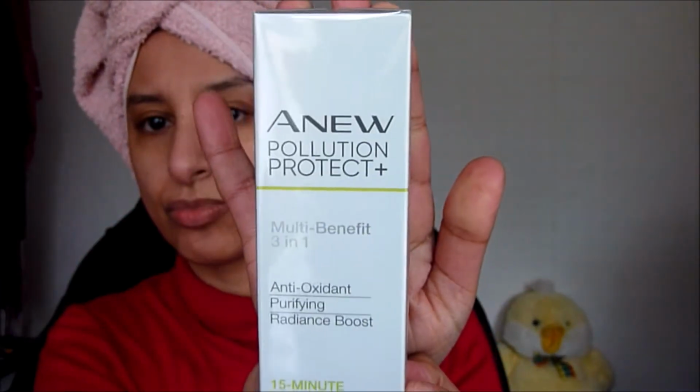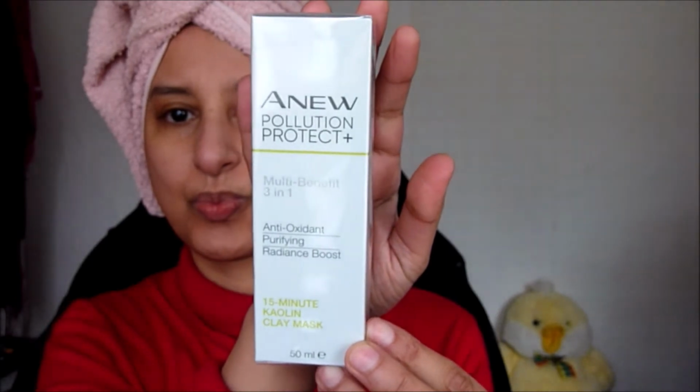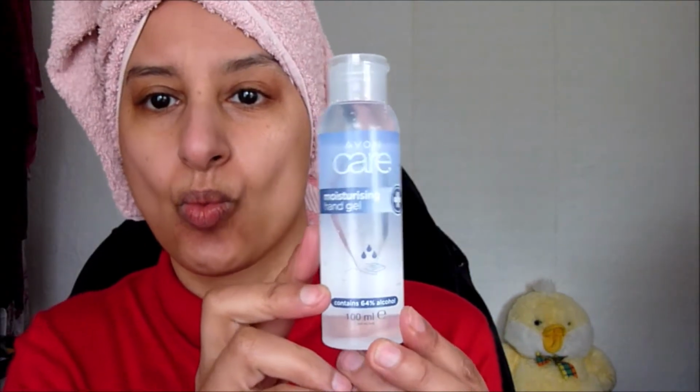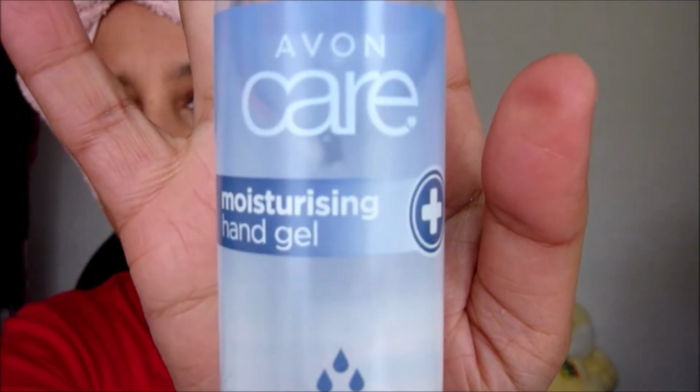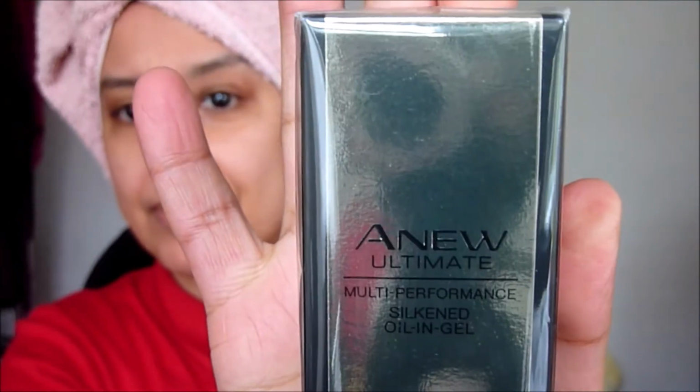Okay, first out the bag is a new Pollution Protect clay mask. Don't worry, I will be demonstrating all the products later on in the video. Next we have, oh, what's this? I don't remember ordering this one. Oh yeah, this is the free product you get from Avon for orders over a certain amount, so that was nice of them. Okay, next we have another product by Anew, which is the oil in gel. And finally, out the bag, we have the Avon Day Cream.